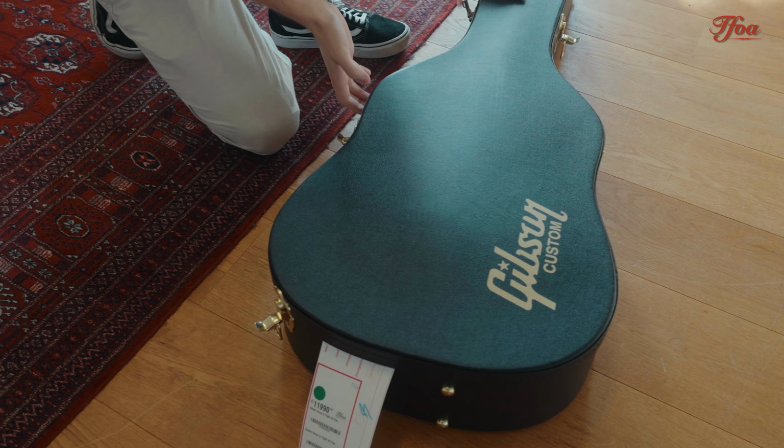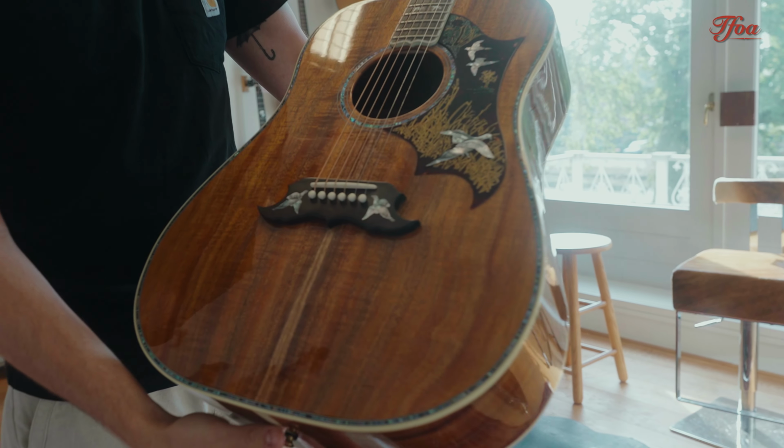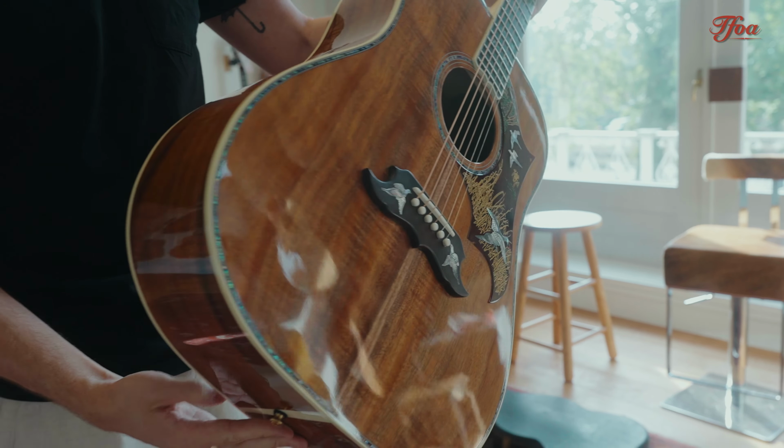There you go. So this is a new Gibson Doves in Flight in a really pretty Koa construction. Check that out. For those of you who don't know, the Doves in Flight is a really decked out luxurious version of the Gibson Dove. You have the Gibson Hummingbird, which is the most famous model in that range.